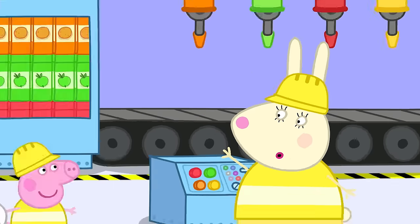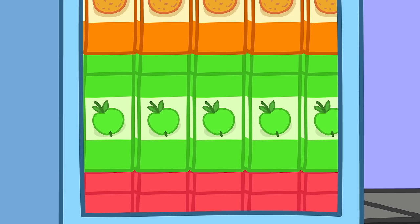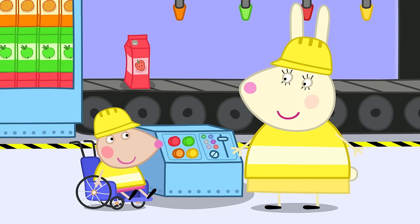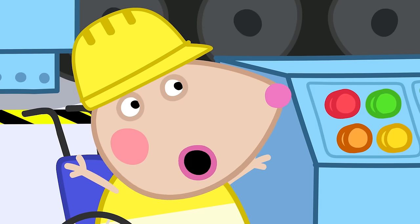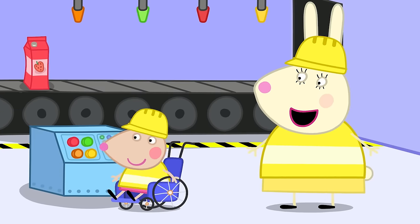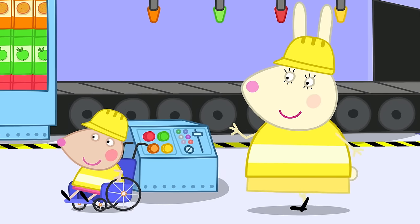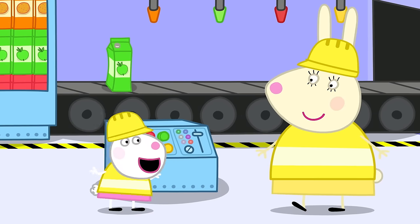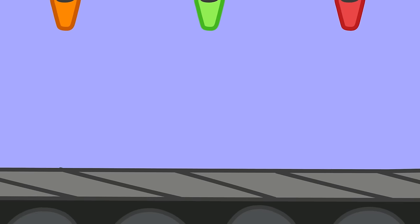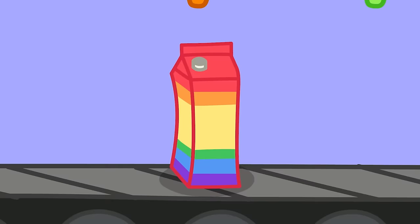This is where the juice is put into cartons. We have to match the flavour with the picture on the cartons. What flavour is this one? It's red. Is it strawberry? Well done, Mandy. Press the red button to fill it up. And how about this one? It's green. So, apple. Spot on, Susie. And this one?